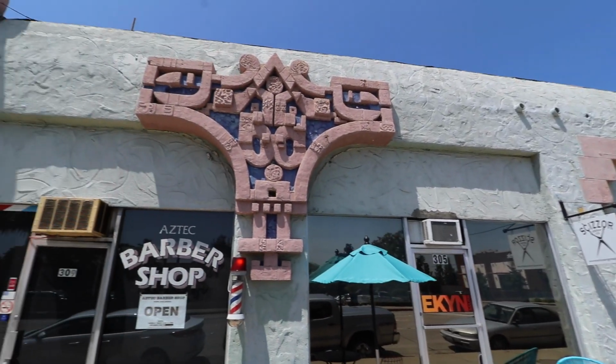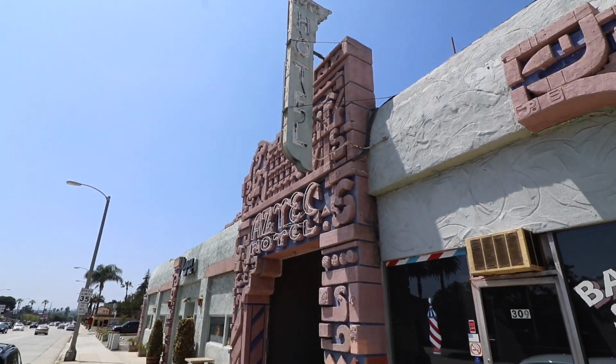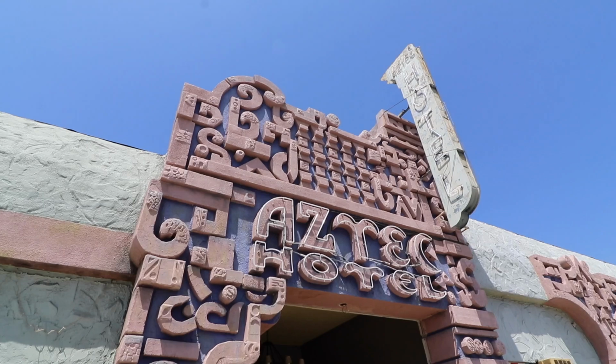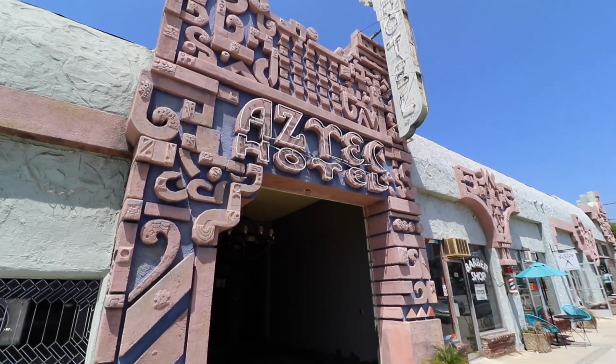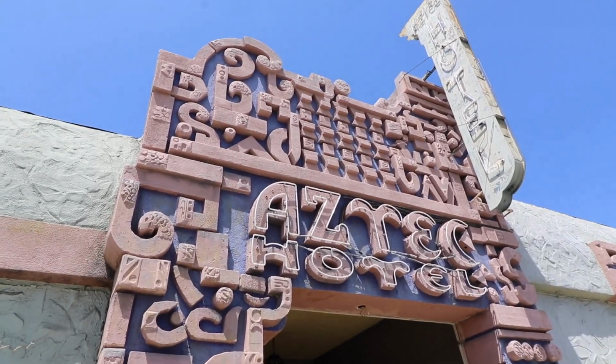Would you look at this building? Look at that old neon sign up there. Now when you think of themed buildings, you usually think of the 1940s, 50s, and 60s. Maybe especially the 50s and 60s, you know, after the building of Disneyland. But look at this bad boy. This is a 1920s masterpiece.